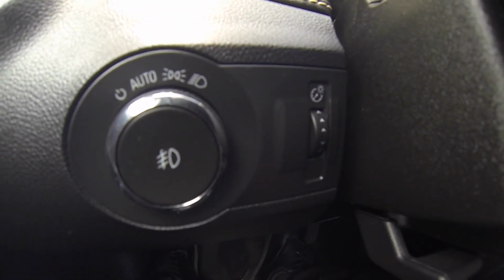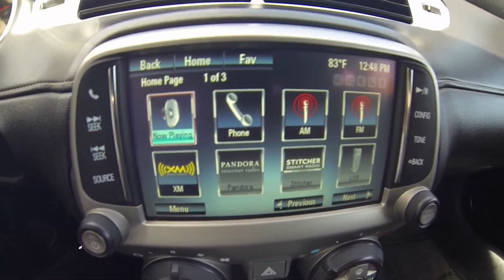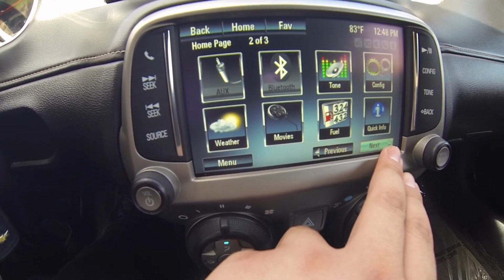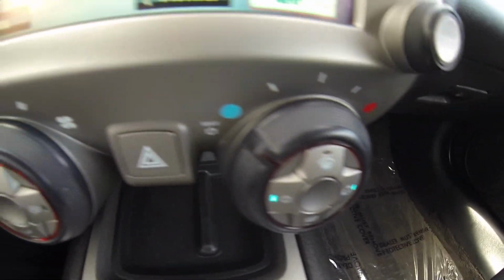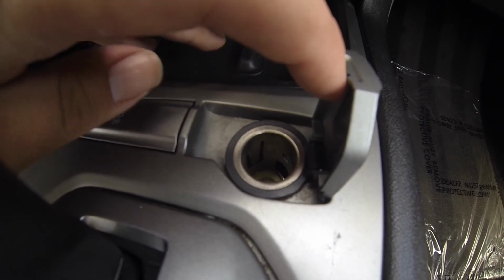Here's your headlamp controls, your light dimmer. You do Bluetooth audio, XM radio, weather, your AC controls. Right here you have a 12 volt outlet.